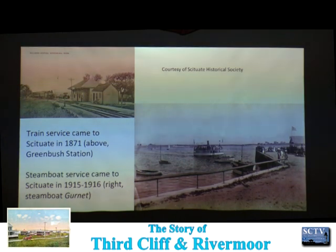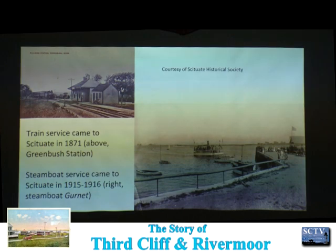So how would you get here? If you didn't have a car, you could take a train up to Rivermoor Station that started in 1871. At the right is the steamboat service that served the town for two or three years, started in 1915. The town meeting voted to authorize funds to build this pier that you see in the photo on the right, because there was no other industry in town other than attracting tourists.